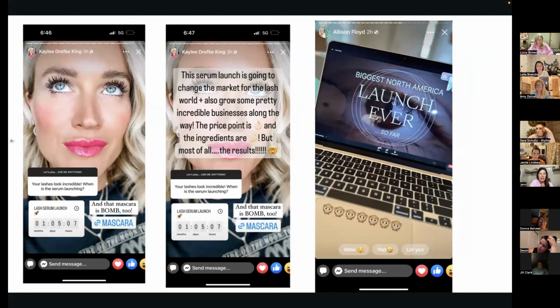And then Kaylee King, she's selling mascara, but she also threw in there about the lash serum with the little countdown. She did a story and then added into her story in the second one. So she's just planting seeds. She's selling mascara, but they kind of go hand in hand. So she's dropping the seeds, right?